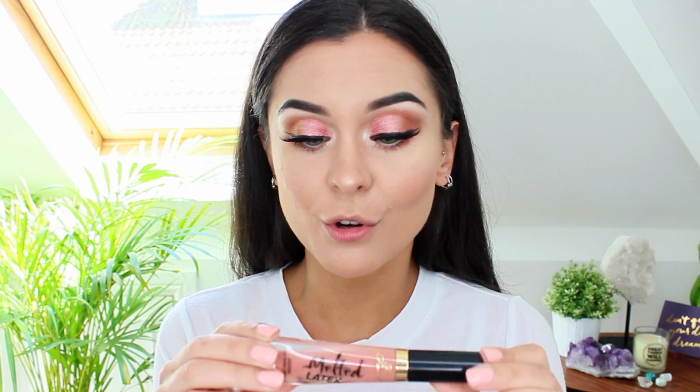So I was sent the whole collection of the melted latex lipsticks, and oh my gosh, they are beautiful. I've only actually tried a couple of the shades so far. I haven't tried this one. It's called Hopeless Romantic, and I just think it'll go nicely with this look.